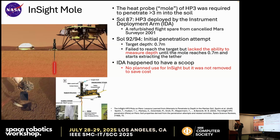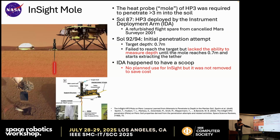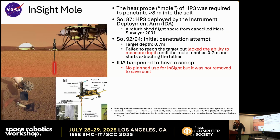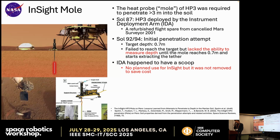So, kind of skipping ahead, but eventually the mission decided to use a scoop at the end of the arm to pin down the mole to help the mole going into the underground, right? And this was a serendipity because this scoop on the arm didn't have any role. It was not a part of the requirement. The scoop was there just because the arm was derived from the canceled mission, and it would have cost more if they removed the scoop. So they just left it there, and magically the scoop came in handy, right?